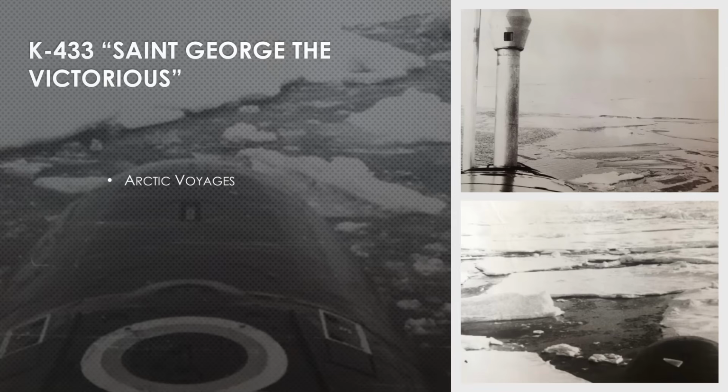And here's some great shots taken from the bridge as they go through the ice. It's very dangerous to pass through ice like this, even though the ice looks like it's kind of broken up. If you bunch a bunch of this ice up together as you're trying to push through it, the mass and weight of the ice will begin to damage your hull. Even though the hull's made out of steel, it's not impervious. But here you can see them doing a surface transit through what looks like a marginal ice zone. If I was the captain, I'd be looking for a place to dive really soon.